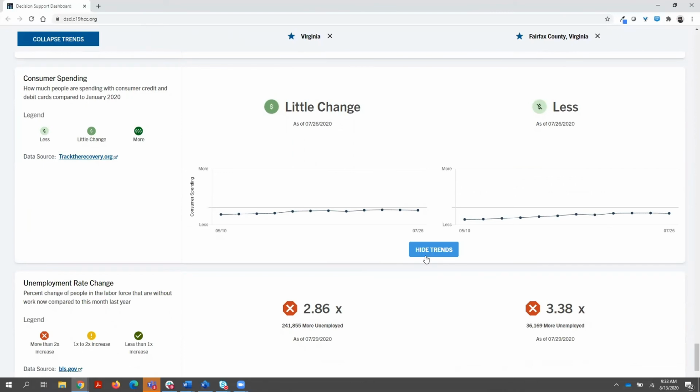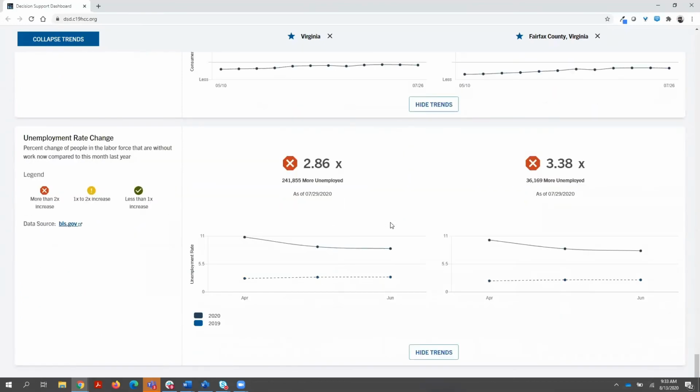We can see that people may be spending less money over time, which indicates a potential where people are finding risk in spending money where savings are more important. And we see that our unemployment numbers are significantly higher than they've been in previous years, which is another indicator of where the state of our social and economic picture looks.